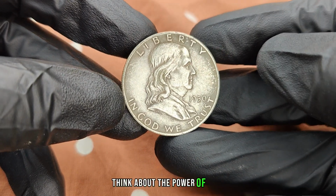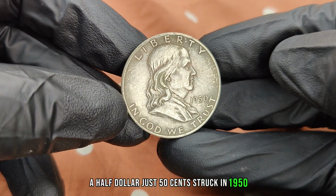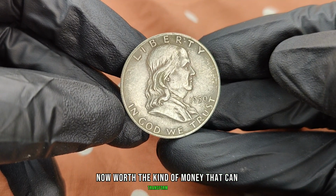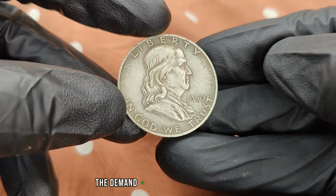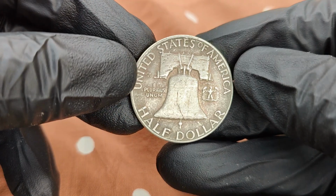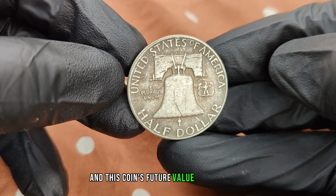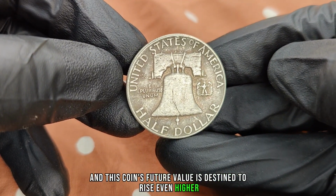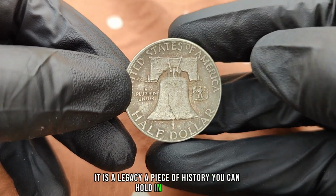Think about the power of that. A half dollar, just 50 cents, struck in 1950, now worth the kind of money that can transform lives. And the truth is even more shocking. The demand is growing every single day. Collectors are hungry, prices are climbing, and this coin's future value is destined to rise even higher. Owning one is not just fortune, it is a legacy, a piece of history you can hold in your hand.